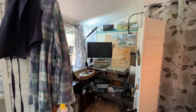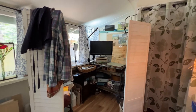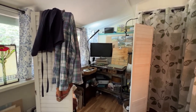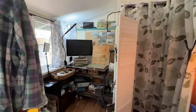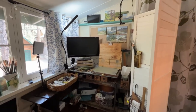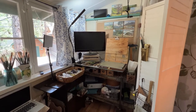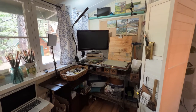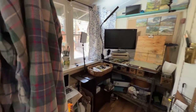This is my painting corner, and I have these partitions that I found. I separated them so that I can use them in two parts, and they're movable when I need to move them. If I want to hide my supplies from grandchildren who come to visit, then I can just move them in like a closed closet, out of sight, out of mind. So they work really well.